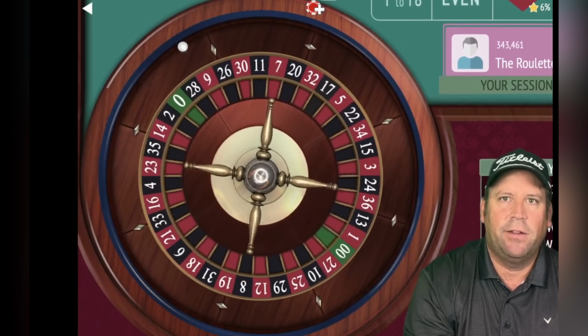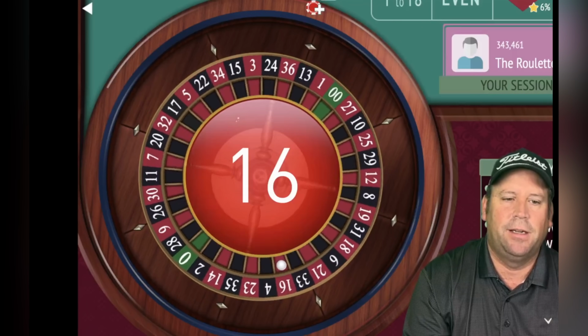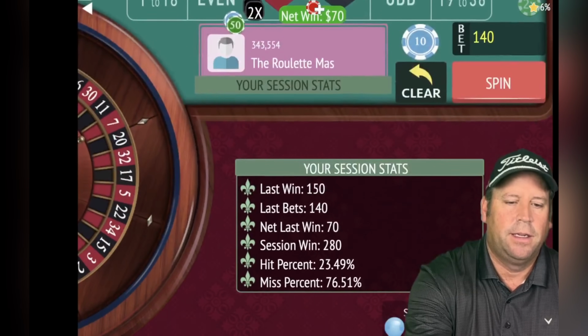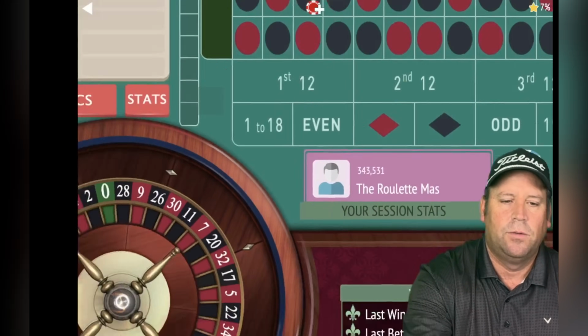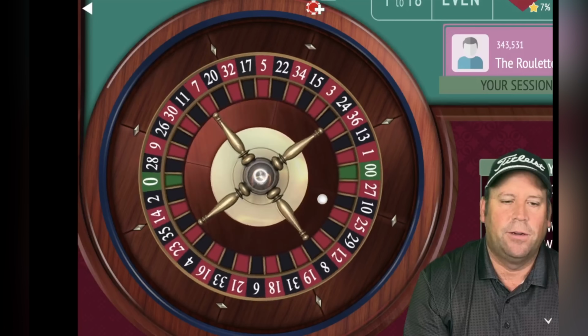So you can see how this cycles, and the whole key is to cash out when you're cycling up. See, there's another win right there with 16 red. And we haven't even come close to using all the $2,000 bankroll, so that's awesome. And we're up 280. We're just going to spin again at base level and see how many of these we can get in a row.